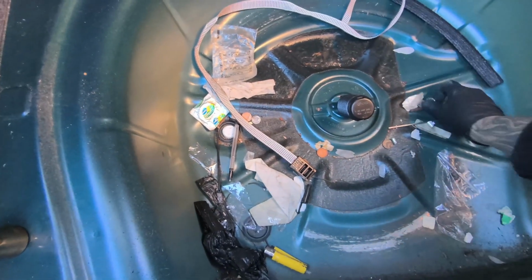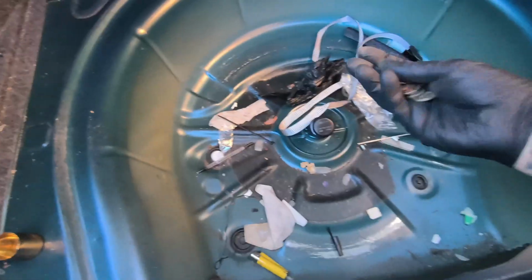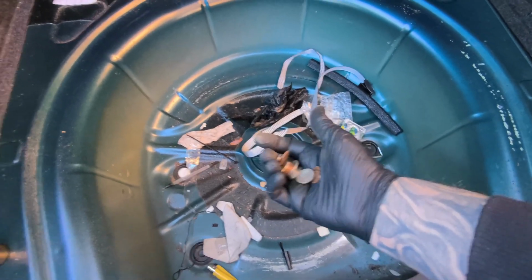I mean, look at all this. This is actually like silver coinage. So that's all the win. Free money's free money, people. Anybody want to work out what it is? Let us know, because I can't, it's too cold.